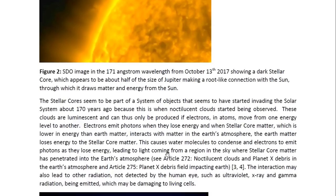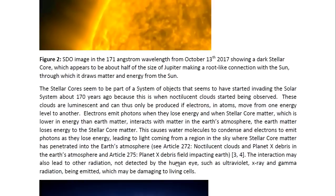Now, the stellar cores seem to be part of a system of objects that seems to have started invading the solar system about 170 years ago, because this is when noctilucent clouds started being observed. These clouds are luminescent and can thus only be produced if electrons in atoms move from one energy level to another. Electrons emit photons when they lose energy, and this happens when stellar core matter, which is lower in energy than Earth matter, interacts with matter in the Earth's atmosphere, so that the Earth matter loses energy to the stellar core matter. This causes water molecules to condense and electrons to emit photons as they lose energy, leading to light coming from a region in the sky where stellar core matter has penetrated into the Earth's atmosphere.